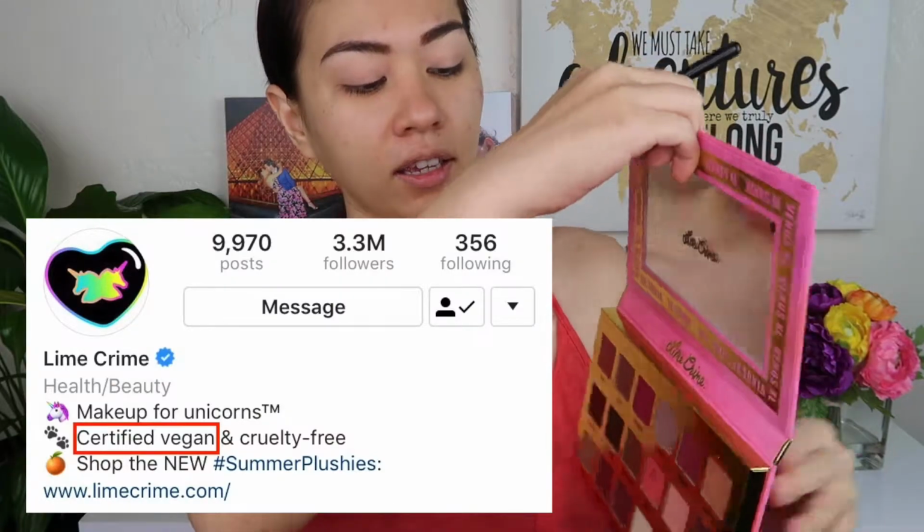So for today, I'm going to be using Lime Crime Venus Extra Large's palette. And for the first transition shade, I'm going to be using Idolized. Okay, I'm going to use glitter, but I wanted to keep it simple for the eyes. So now I'm going to go into that peach shade and put that right below the brown. And then we're gonna pack that same peach color all over the lid. Then we're just gonna add some more peach and blend that out one last time.